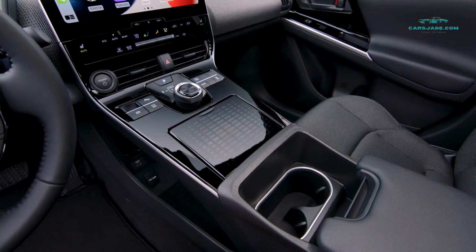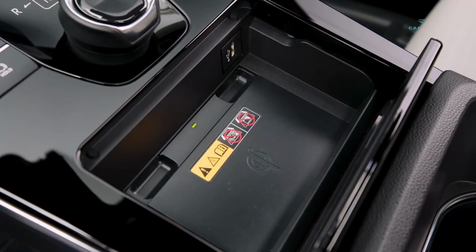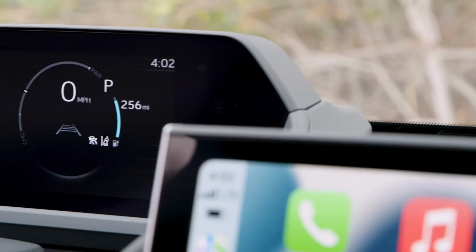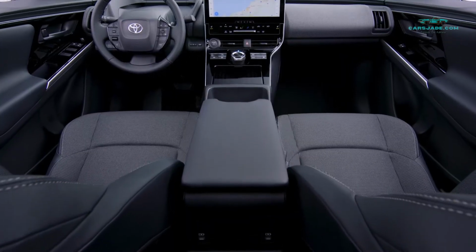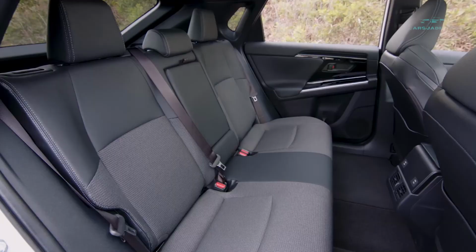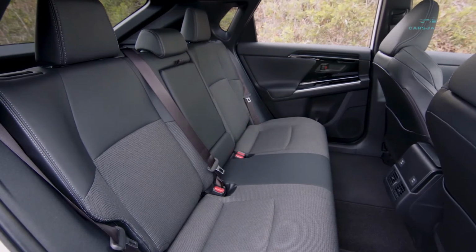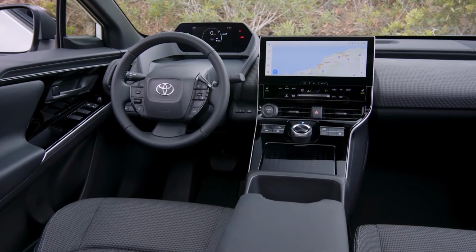The wide center console between the front seats features standard wireless smartphone charging and open storage underneath, although there's no glove box. An optional feature in the Limited is a radiant heating element in the lower dash that warms front seat riders' legs. There's also no frunk. The rear cargo hold volume maxes out at 26 or 28 cubic feet depending upon the model.